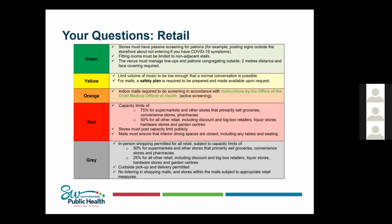Okay, so the question regarding if an essential business is allowed to open during a lockdown. So we just want to clarify that the shutdown was different than the lockdown measures. We were just in the shutdown where many retail stores were not permitted to be open to the public for in-person shopping. However, we are no longer in shutdown as we here in the Southwestern Public Health region have moved to the color-coded framework. The lockdown is also called the gray stage, and it's in the color-coded framework.